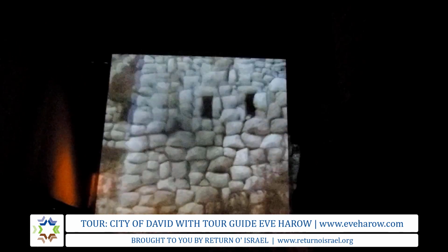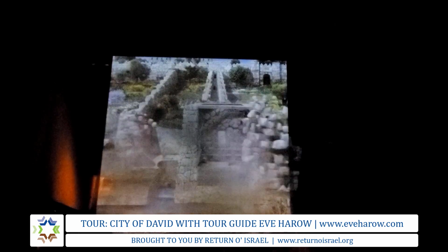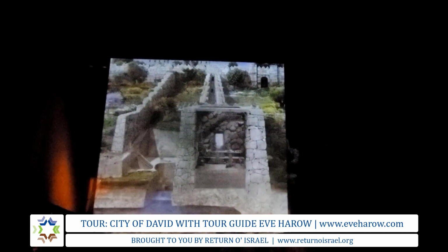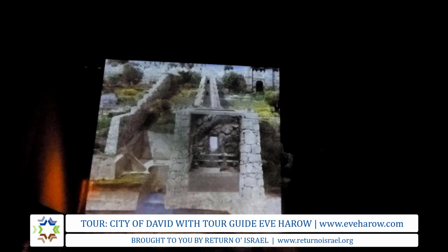This is recreating the fortress around the spring. We're looking at the water pool, and this is the fortress that would have protected it, even though they're not sure if it looked exactly like this or not.